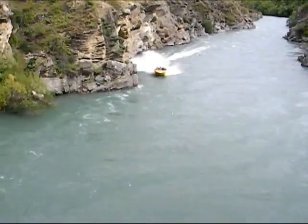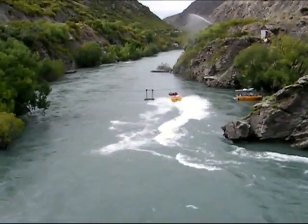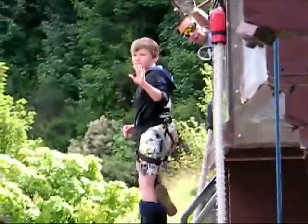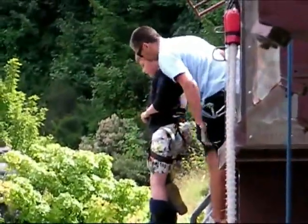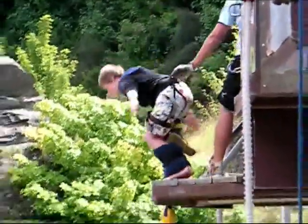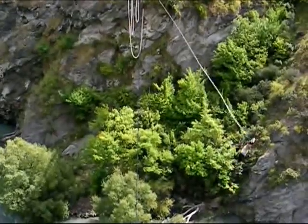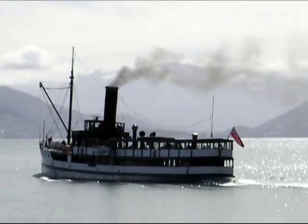Just to remind us that Queenstown is the adrenaline capital of the world, we took one last look at the jet boats. And then to our amazement watched this 13-year-old boy bungee jump. Apparently 13 is the youngest age you're allowed to jump, and his mother was standing in the crowd encouraging him. Personally, I'll take home memories of a more sedate activity.